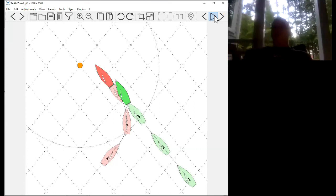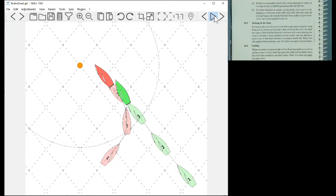Well, I feel we're going around and around here. Green could have slowed down, she could have ducked underneath red, or she could have luffed up. And nothing in the rules requires her to slow down or duck under at this point. If she feels she can go up to avoid contact, she can. Nothing requires her to, and red has caused her to sail above close haul. So I stand by my statement at this point, that red has broken Rule 18.3.